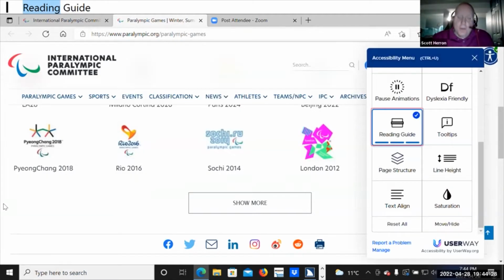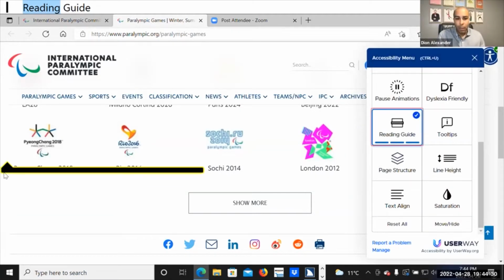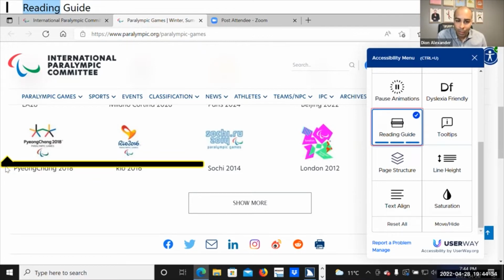Reading guide toggle button pressed. Reading guide here. If you move your mouse, you can see it's basically giving you a bigger cursor. It's giving you this large line where you can easily see where your cursor is, where your reading line is, and that moves as you move your mouse. So kind of cool to see that as well.